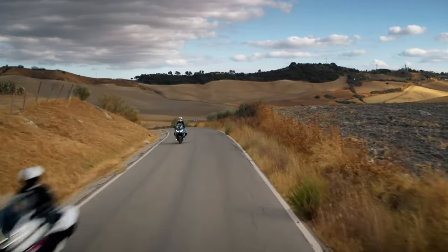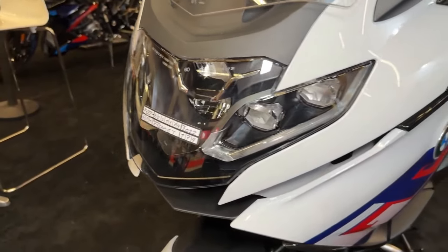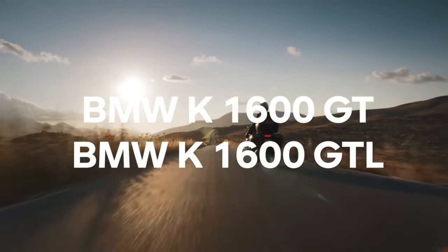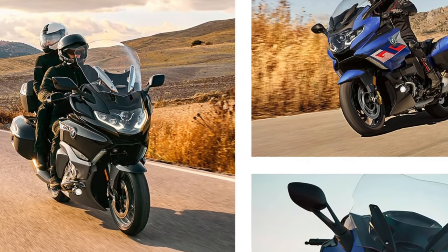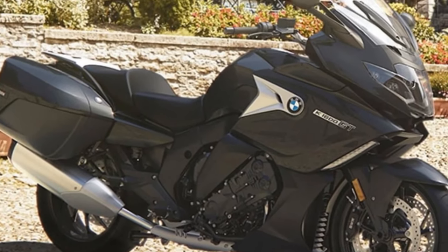The 2025 model also includes a new enhanced multimedia system that supports voice commands and hands-free communication. This feature allows riders to stay connected and manage calls, messages, and music without needing to take their hands off the handlebars or their eyes off the road.